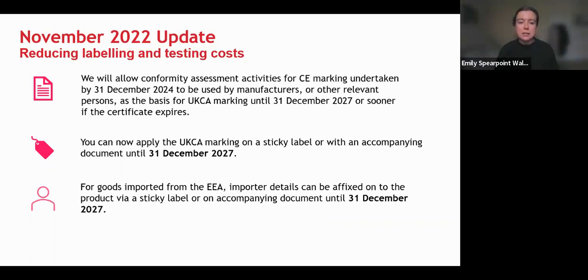As previously, the good must still meet all UKCA requirements, including the UKCA marking, and will need to undergo conformity assessment with a UK-approved body when the testing certificate expires, or before the 31st of December 2027, whichever is sooner. Where manufacturers are using existing CE certification completed before the 31st of December 2024, we would encourage you to include in the UK Declaration of Conformity the list of relevant UK designated standards and equivalent EU harmonised standards that apply to the product, and the details of the EU CAB which carried out the conformity assessment procedures. This easement will reduce duplication and costs for businesses and, by extension, consumers.